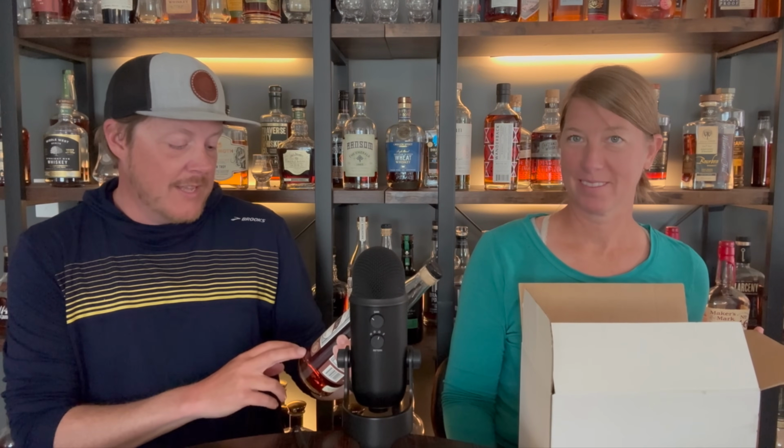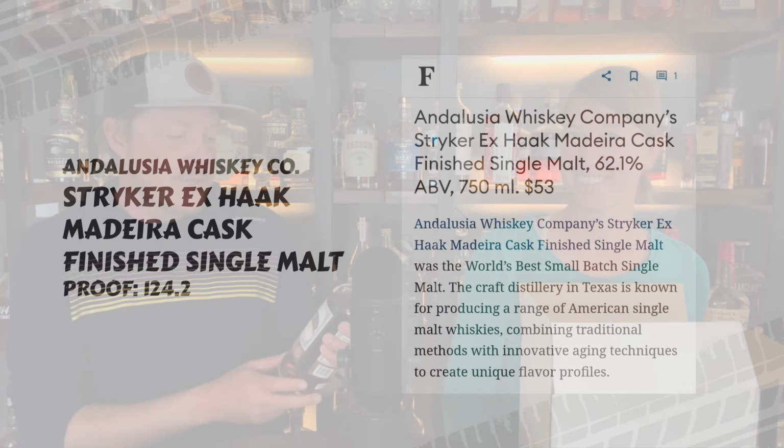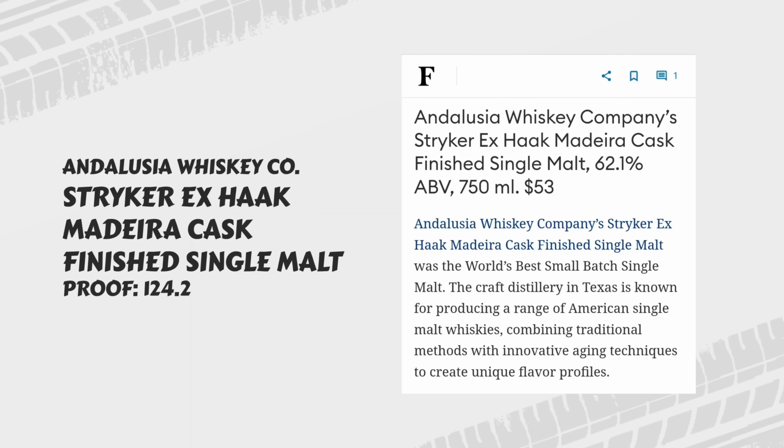There you go. Next up is, there's 5 bottles in that box, isn't there? There are. Okay, this was a gift from our friend Oscar. This is Striker Smoked Single Malt, finished in ex-Hock Madeira casks. This one is 124.2 proof. I believe that this is the bottle that just won them some massive award over in Europe. It's not the same barrel, but the same idea. Fantastic whiskey, and yeah, we got into that one. Thank you so much, Oscar.